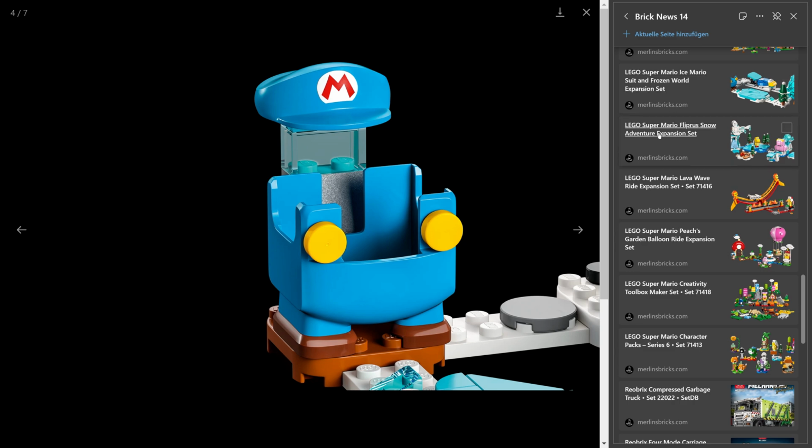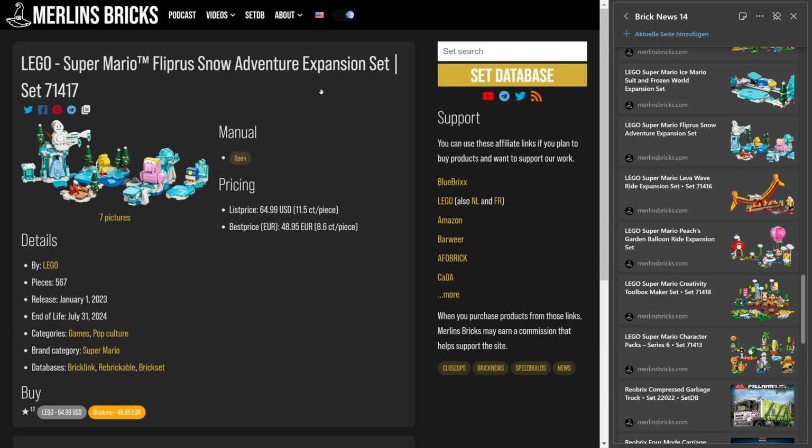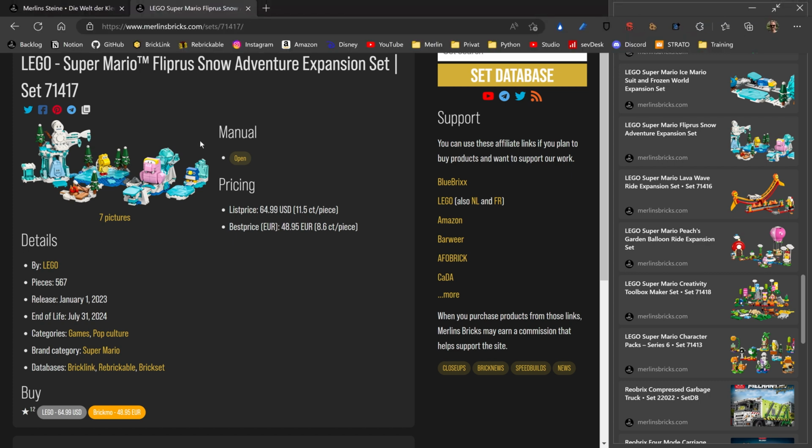And then let's move on to another expansion set, Super Mario Snow Adventure, and we are talking about the 71417, 567 pieces. And by the way, did I mention all of these will launch on 1st of January? LEGO is asking for $65 US. Numbers are still complicated for me. And over here in Europe, we have the first listing for 49 euros.